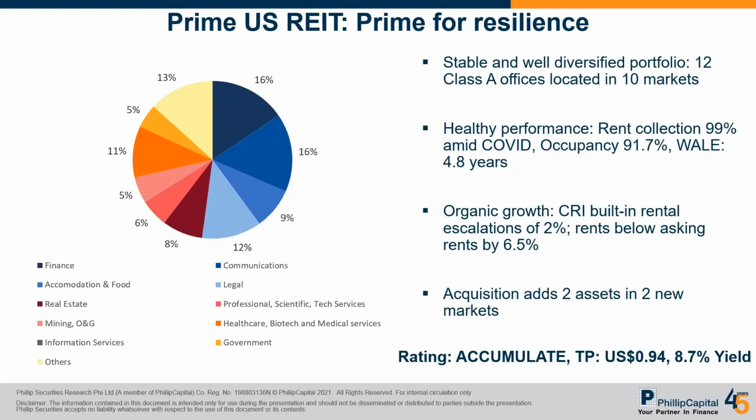Lastly, its recent acquisition introduces 2 new assets in 2 new markets. So this will increase Prime's AUM by 15%, and it will provide more exposure to key industry sectors like medical and biotech, as well as increased diversification. So no single market now will contribute more than 12% to the portfolio. Apart from that, the new assets acquired actually have a higher occupancy and WALE as compared to the current portfolio. So all in, we are positive about Prime's recent development.